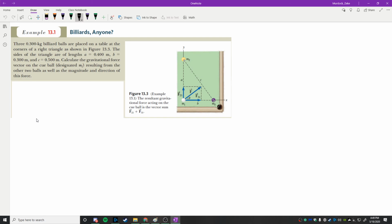Alright, so let's solve this problem. So F21. That's the force of gravity between ball 1 and ball 2. So it's going to be proportional or equal to mass 1 times mass 2. You need to divide by the distance between the two of them, a squared, and then you need to multiply by the gravitational constant G.